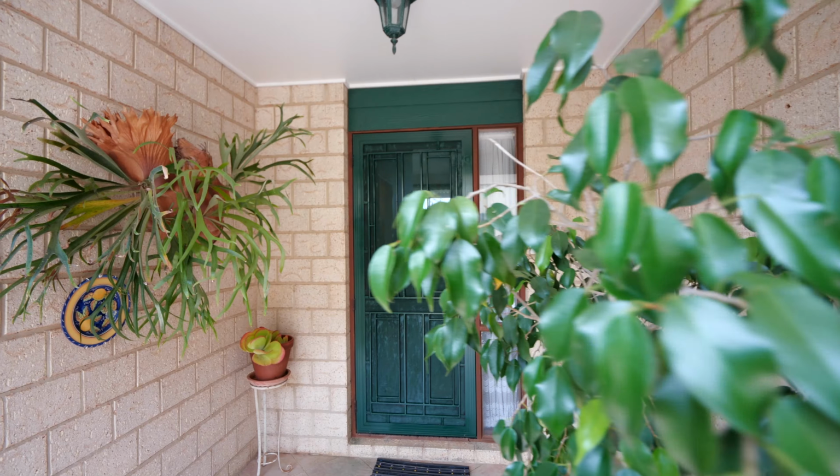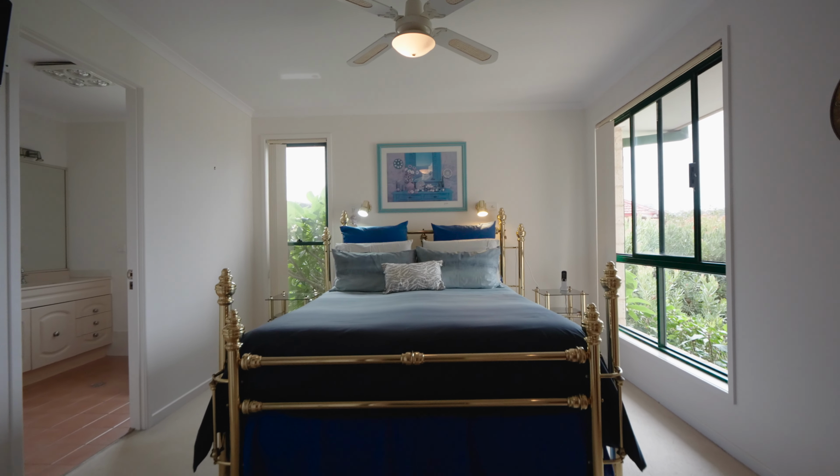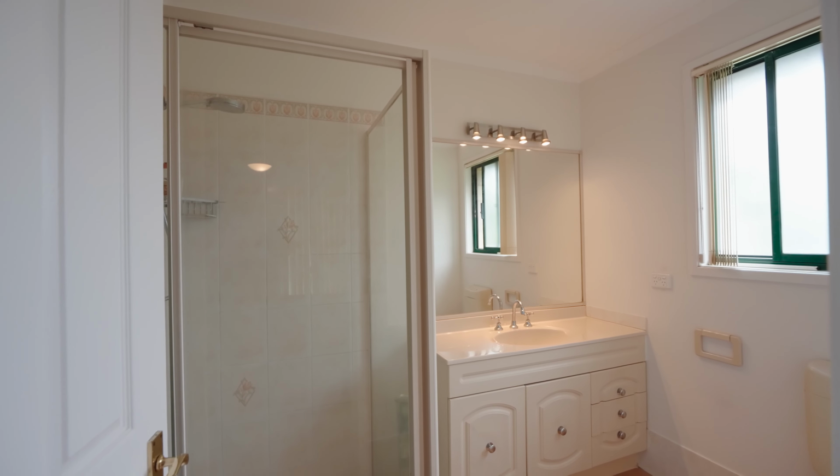A welcoming light-filled foyer leads to the master bedroom with a good-sized ensuite and walk-in robe. There is also internal access to the double garage.